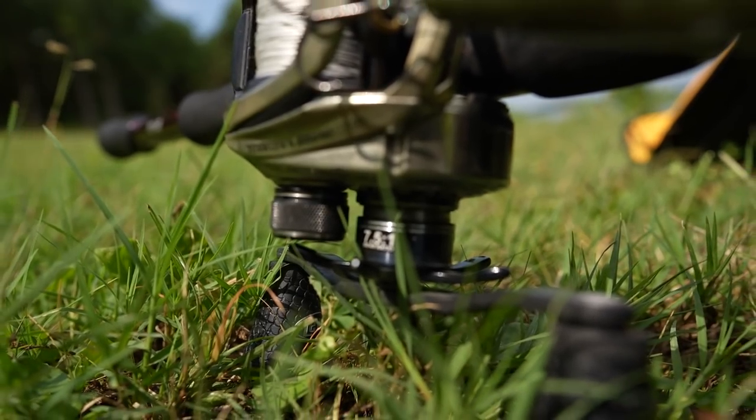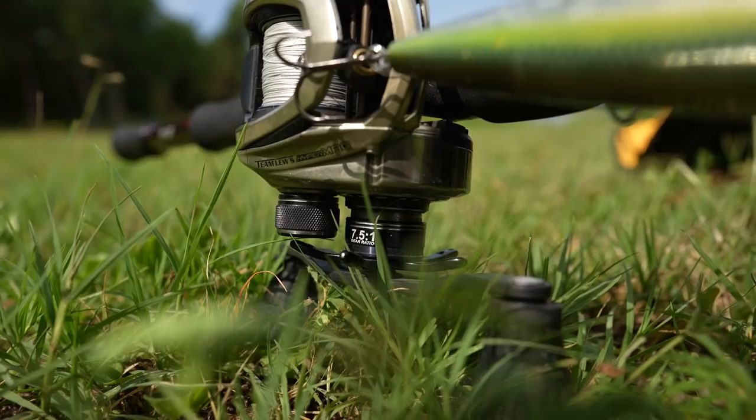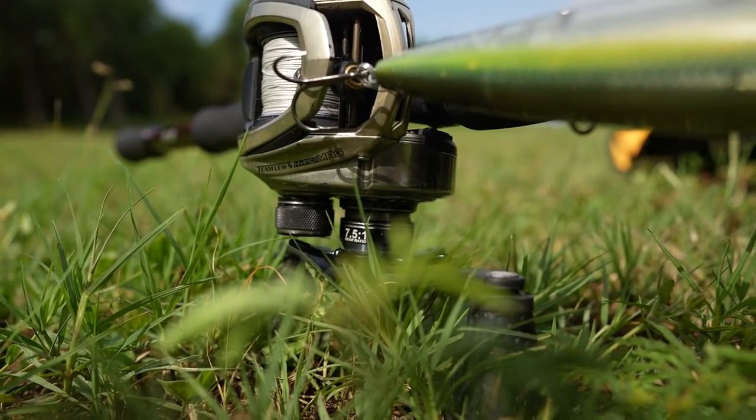The reel is a fast gear ratio reel. This here is the Lew's Hypermag in 7.5:1 gear ratio. And the line is 50 pound braid.